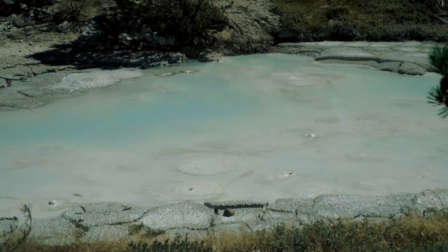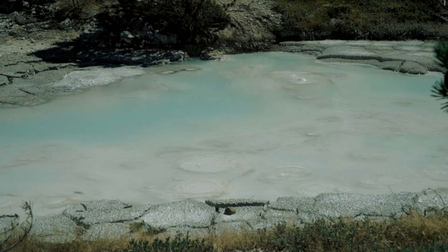We are going to see the Artist Paint Pots. There are pools of bubbling mud that look like they're boiling. These are one of the must-see things in the park.